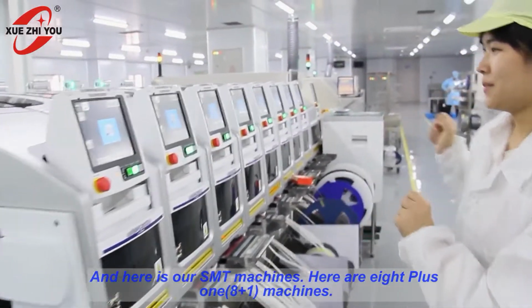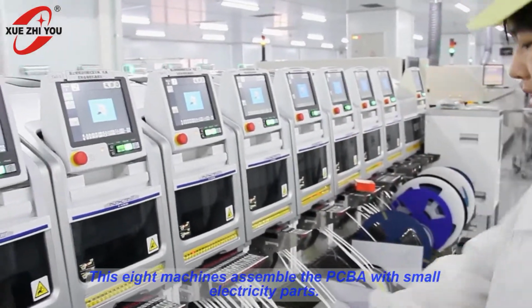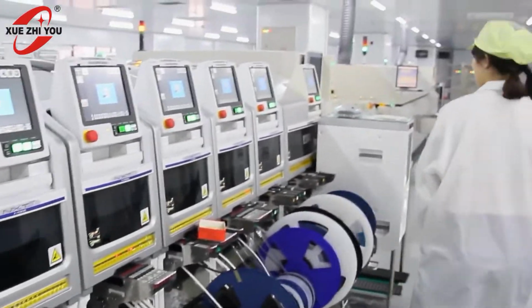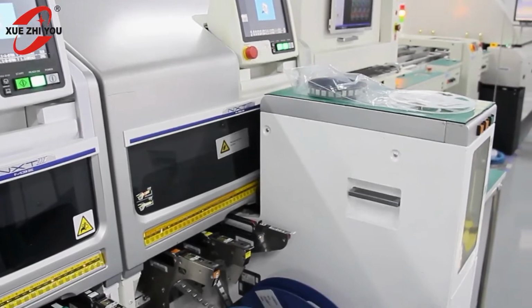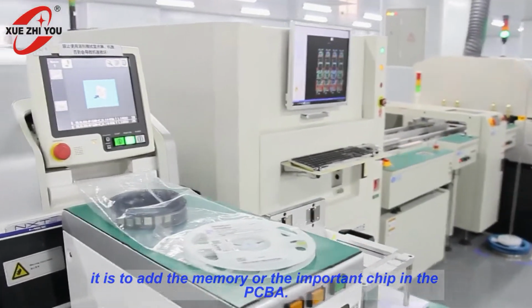And here are our SMT machines. Here are 8+1 machines. These 8 machines assemble the PCBA with small electronic parts. And this individual one is special. It is to add the memory or the important chip in the PCBA.